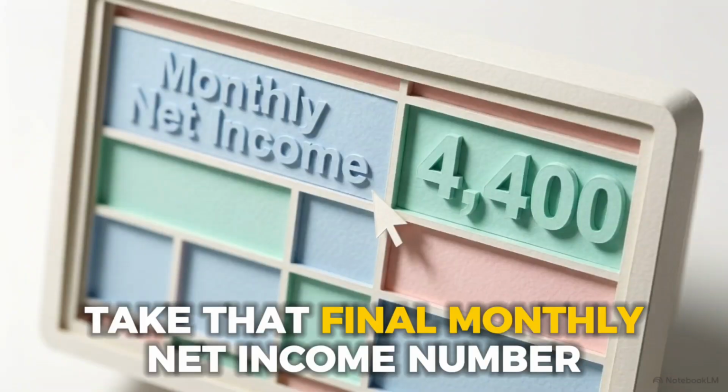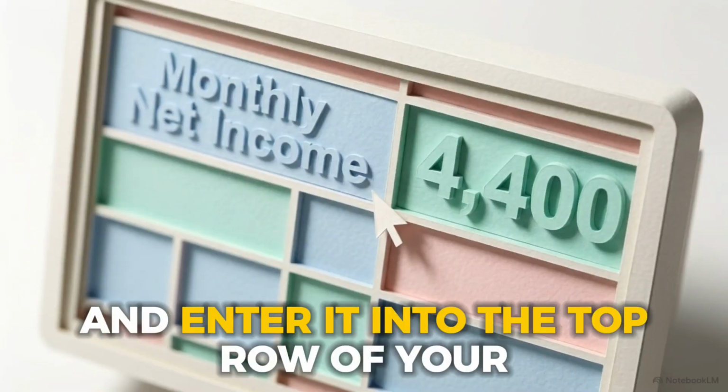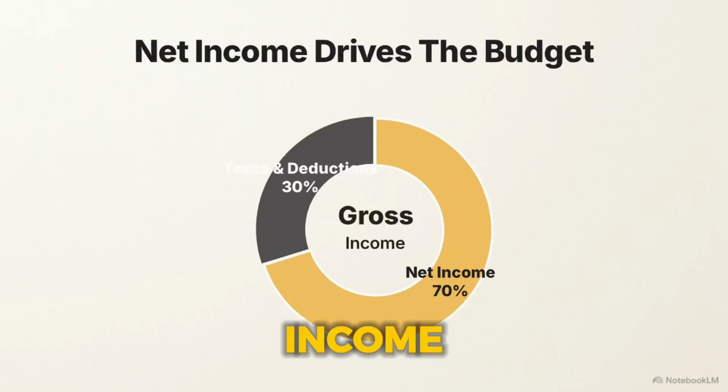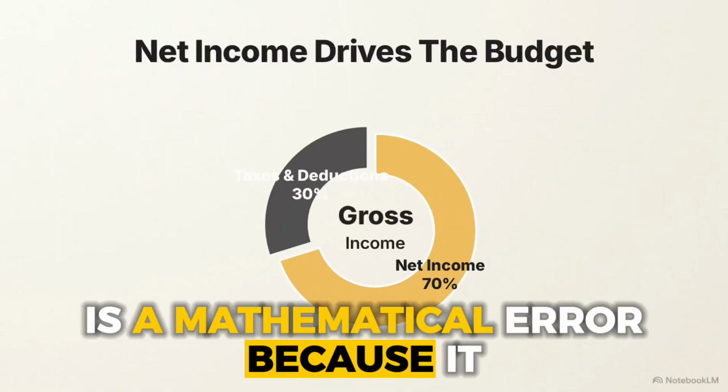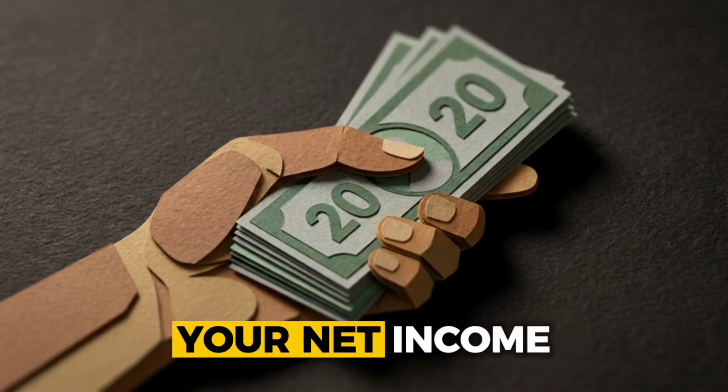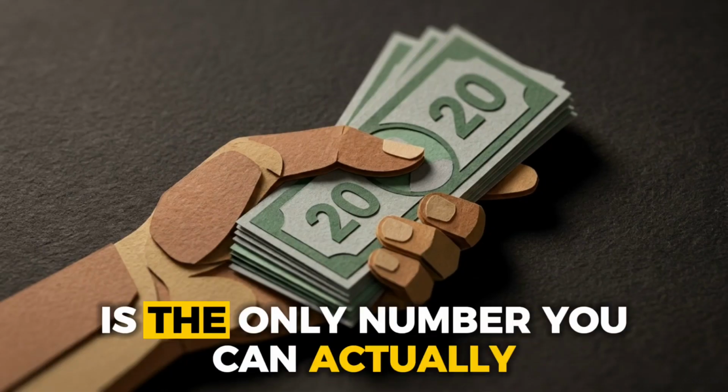Take that final monthly net income number and enter it into the top row of your tracking sheet. Attempting to budget using your gross income is a mathematical error because it ignores the money the government has already claimed. Your net income is the only number you can actually spend.